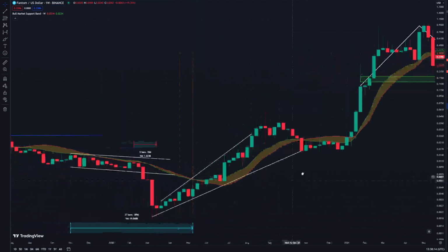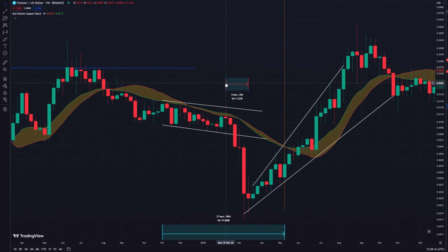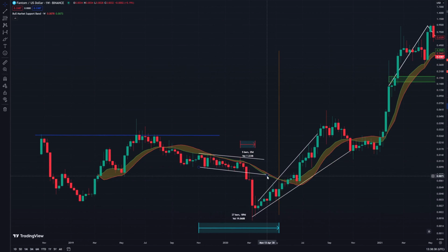And if we zoom in, we can see that during these 5 weeks of COVID, Fantom traded 7.3 billion tokens. And over the space of 27 weeks, leading up to COVID and after it, it traded just under 20 billion tokens, which is a huge amount, don't get me wrong.